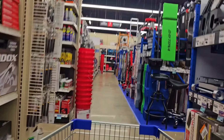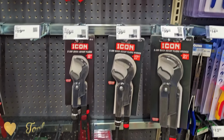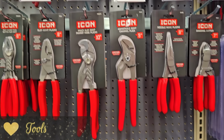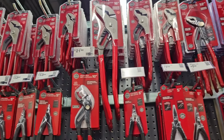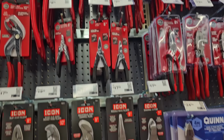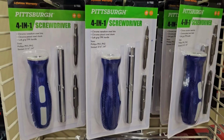We couldn't talk about Harbor Freight without talking about, of course, tools. The general consensus seems to be that the tools at Harbor Freight are not very good quality. However, there is something to be said for cheap tools that we can easily stock up on as backups, which preppers love to have. You got to have backups for your backups.